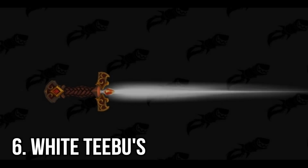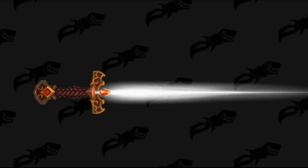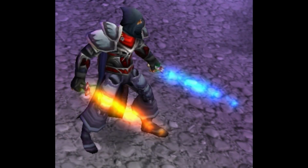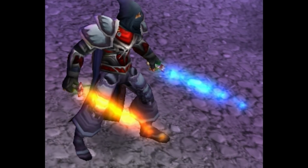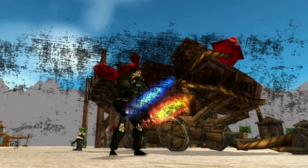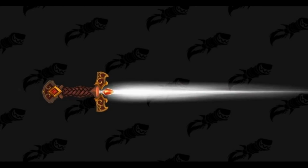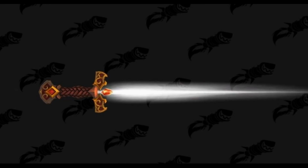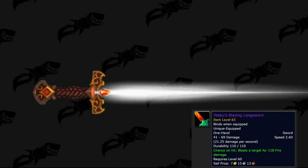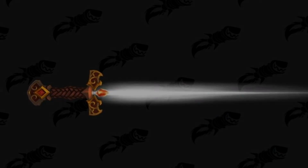Number 6. White TEEBU'S. If you haven't seen this yet, feast your eyes upon it. Now we have a sword, saber, lightsaber thingy, but a white colored one. So far we have had red and blue, but those models were created way back in vanilla, and similar ones haven't been made since. The hilt looks like it came straight out of Blackwing Lair, with its red and orange coloring and gemstones. A very nice addition to our list of swords, I must say, and a straight throwback to TEEBU'S. I wouldn't be surprised if we see loads of people running around with it, depending on its rarity, of course.